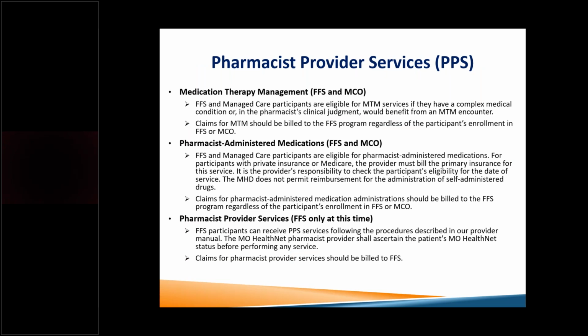So just quickly, I'm briefly going to talk about this slide just a little bit. This is another cheat sheet that we have created, and it's really used to help you determine which participants are eligible to receive the respective services, along with how to bill or who to bill. I'm going to be walking through a little bit of these in greater detail in the upcoming slides.